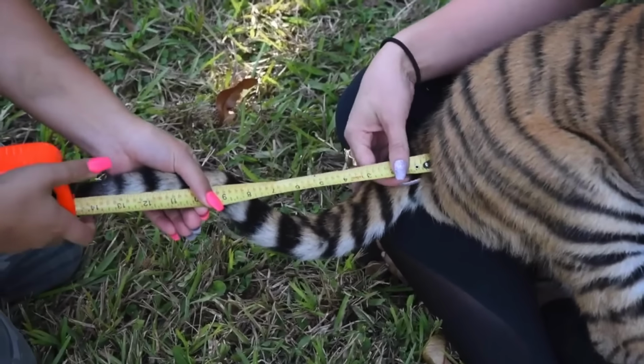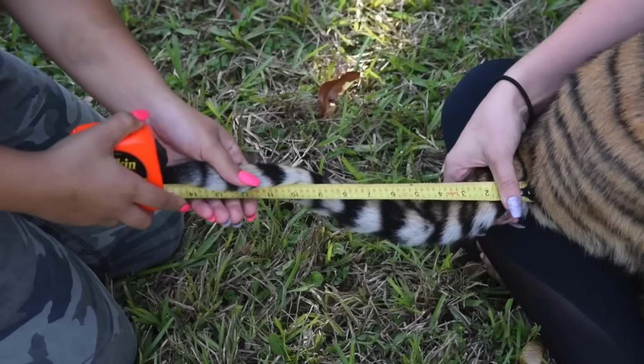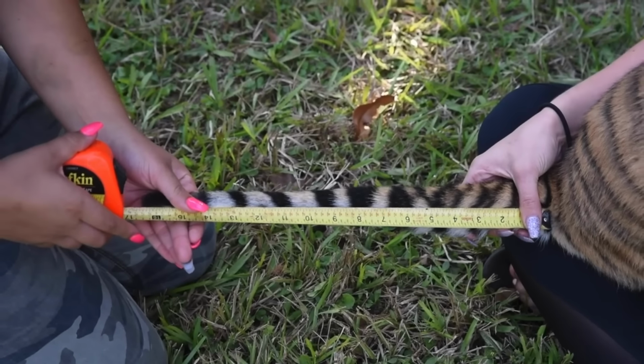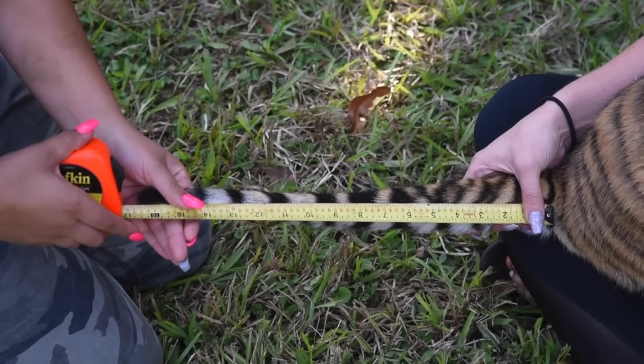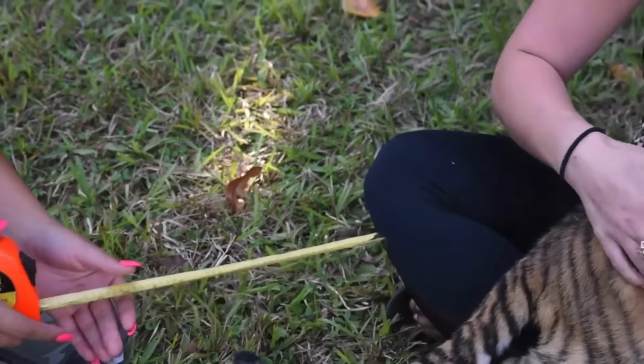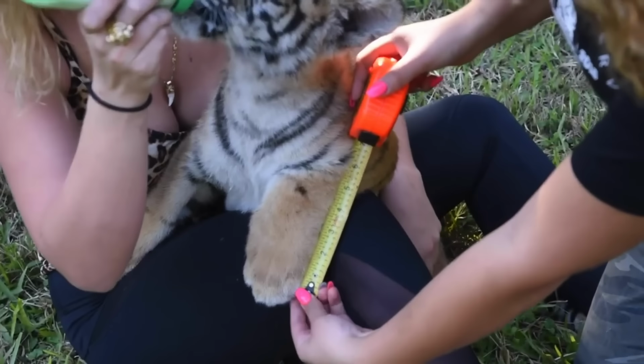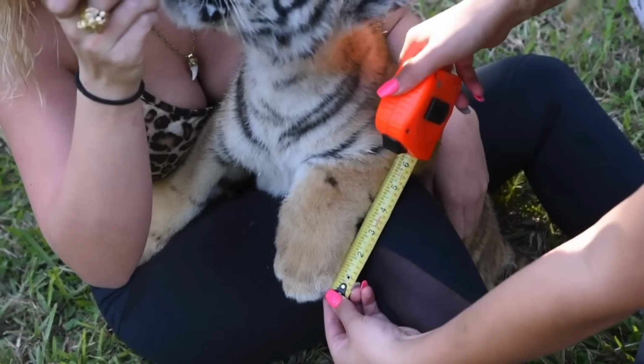Oh my gosh, it's so long. Stretch it all the way out. Stretch, stretch, stretch it out. 16? Sita's tail is 16 inches. Hey Sita, now see how big your pawsies are.